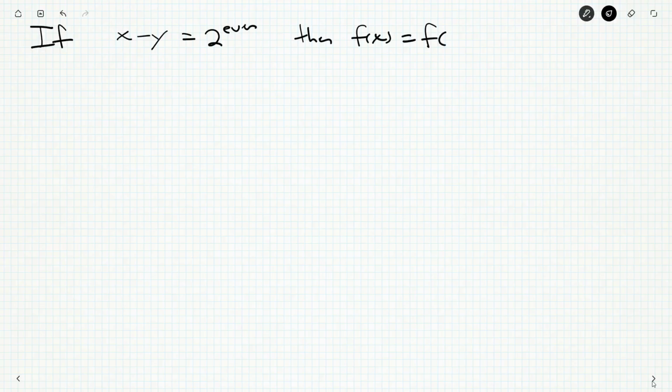So actually, I think if x minus y is an even power, then I think f of x is f of y. And that would also prove it. And this is actually a stronger version of the previous thing we just saw. But why?